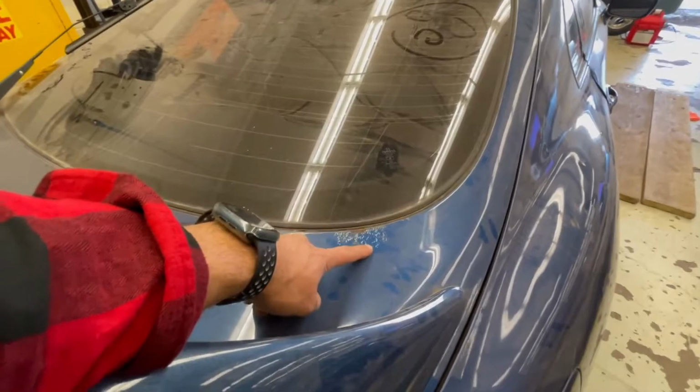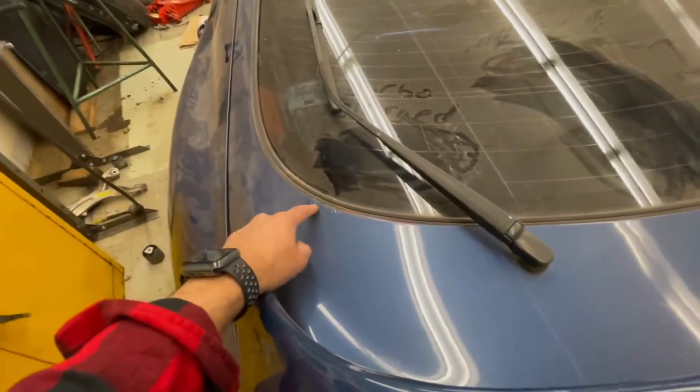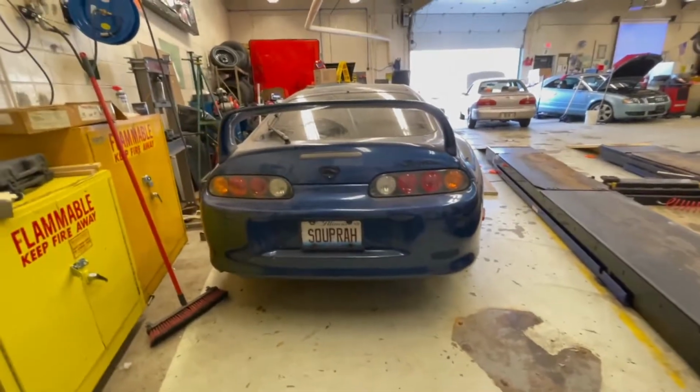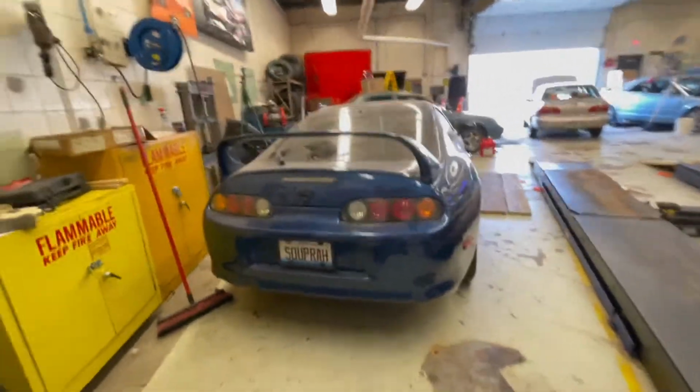Got the infamous rust on the hatch. That's not from sitting around. This is from commenting on Supras. But hopefully the body will be revived on this car. The rear end, though, man, the Supras are the sexiest from the back, in my opinion.